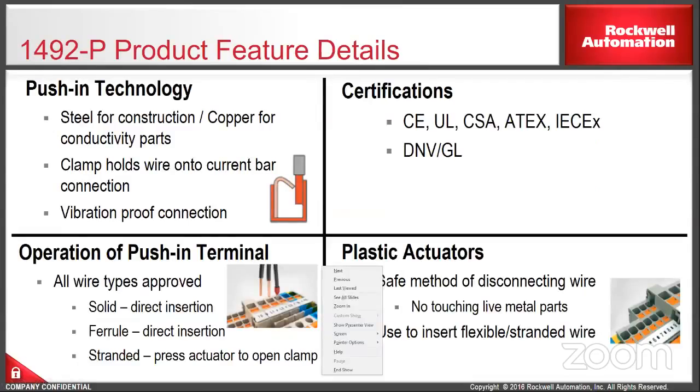Okay, right here on the screen, as you can see, the push-in technology: you have a new terminal block where it's not screw down. You can take your wire and directly insert it into this terminal block, and it will hold. You can see the spring-loaded clamp there, and it has a copper basing around it to take it to the bus bar. It'll work with solid wire, which you don't use much, with ferrules, of course, and with stranded wire as well. So all three wires will work.